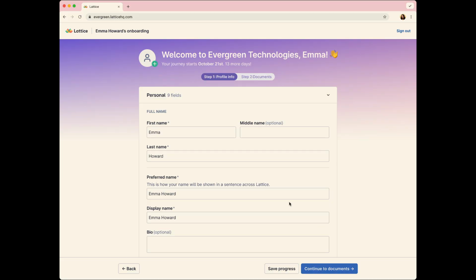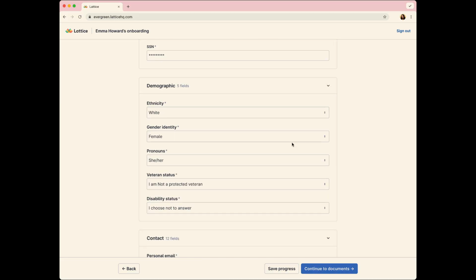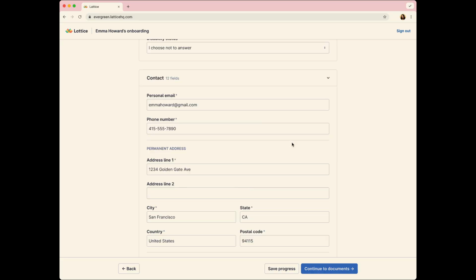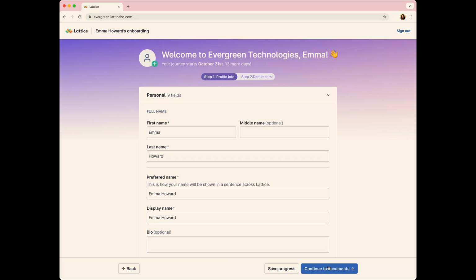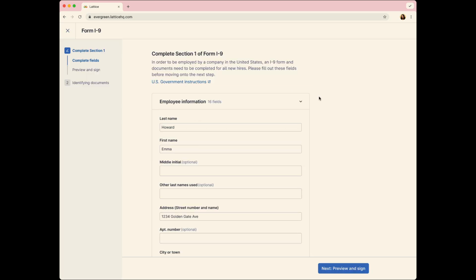Next, she's going to go in and fill out those personal details like her SSN, her birth date, her address, phone number, etc. All the important information we need. And then we'll move on to documents. As I mentioned, in the US, we all know that the I-9 is the really important document for onboarding. So we wanted to make that a really simple but powerful process. So I'm going to click Start and show you this experience.